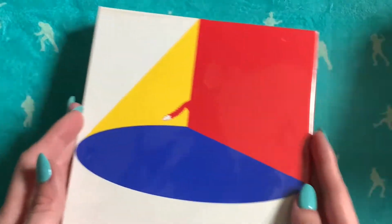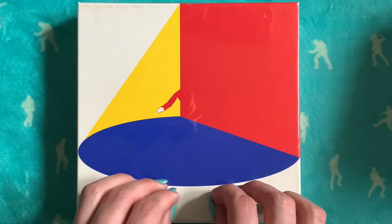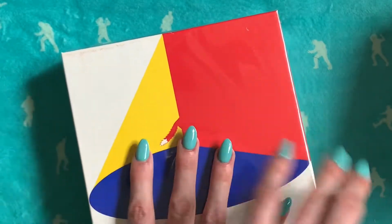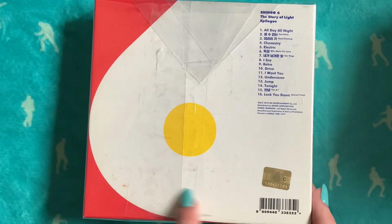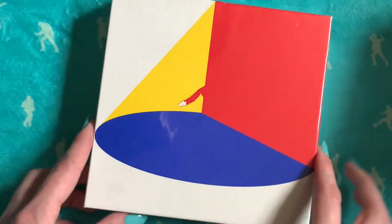And then we have Epilogue, which these photo cards are so hard to find. And this album was white, so it means that because it was next to those other albums, it got kind of dirty. But oh well. That's why it's in a bag now. It won't get any more dirty.